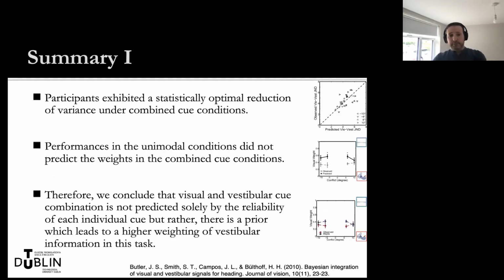What we showed was participants exhibited a statistically optimal reduction of variance. That means that you get better. If you have 1 + 1 is 2, well, 1 + 1 weighted is equal to square root 2, actually, is really the formula. But the other thing is, it didn't perfectly predict which way you would rely upon more. It would predict about how you could get better at the task, but you would bias towards one cue or the other. For that reason, we had to introduce a prior, and that's why we used the word Bayesian in the title, because prior information impacted the perception. And that prior information is so important for older groups and many different groups, because a bad prior will completely negate a good combination.